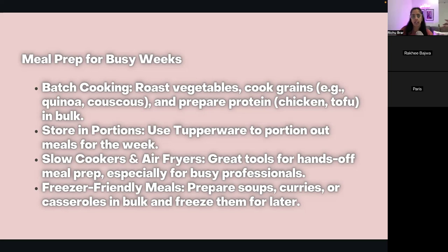So on MyFitnessPal, if you add it in and you cook it and put it all together, you can save it as a meal and go back to it and know that half. You can do it as a fraction or as a decimal, like a third or 0.33. Fair enough, yeah, maybe I'll try it that way.